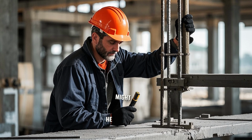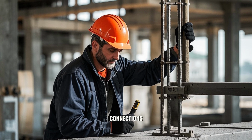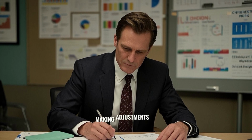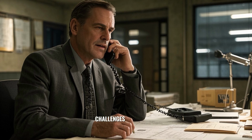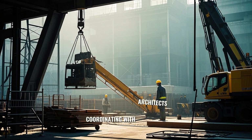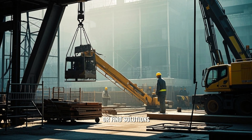For example, he might check the strength of concrete or the integrity of steel connections. He also monitors progress against the schedule and budget, making adjustments as needed. In addition, he addresses any challenges or changes that arise during construction. This could involve coordinating with architects, contractors, or suppliers to make modifications or find solutions.